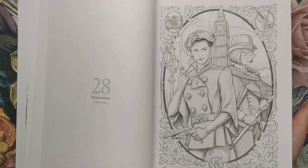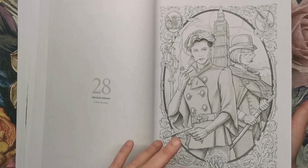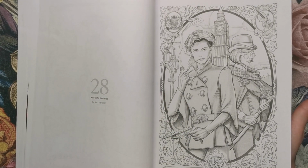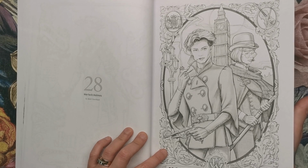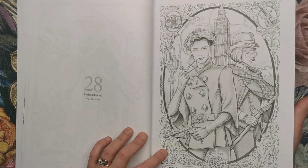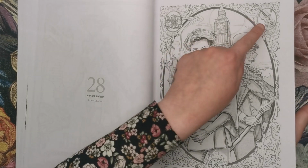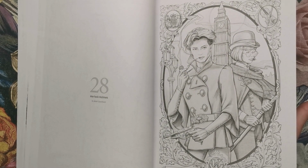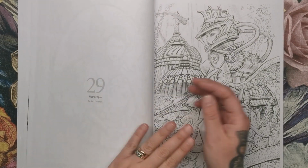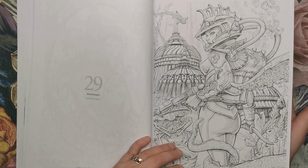So again, I was talking about femming different characters that we know historically as male characters, and this here is Combs and Watson, and it is the femme version, obviously, of Sherlock Holmes and John Watson. You can see that we've got Big Ben in the background, and we've got Sherlock's violin, and, you know, obviously the steampunk elements all there as well. And it's really cool. Another one that I think could be fantastic to draw, to colour.